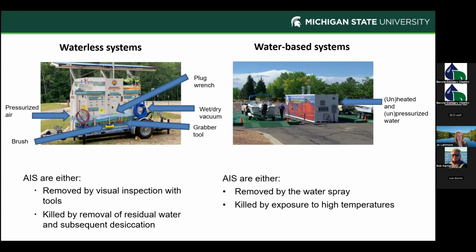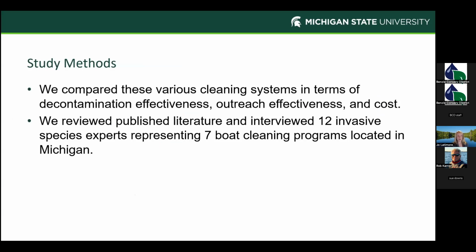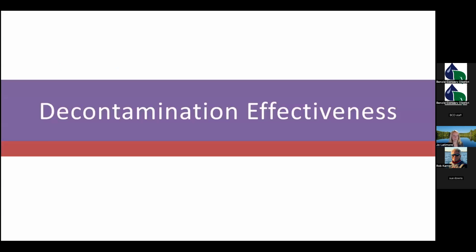And I will note that all of the results that I'm sharing with you today have been published in the journal Lake and Reservoir Management. I'll provide a link at the end where you can access that paper. And we've also done some summary articles about it as well. As I mentioned before, Maria spent time comparing and researching the different kinds of systems so that she could better understand what our experiences were collectively with their effectiveness in terms of how well they clean the boats, how well these approaches helped us actually reach boaters and get them to do the work that we asked them to do, and how much they cost, by reviewing published literature and interviewing a large number of experts across the region, mostly in Michigan. So first, let's talk about decontamination effectiveness.